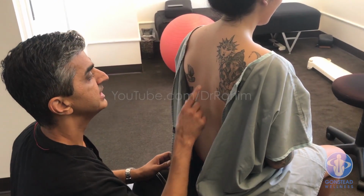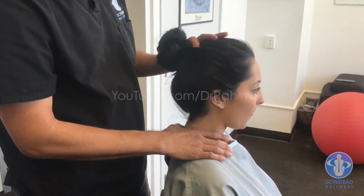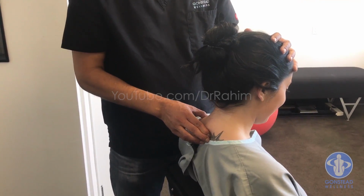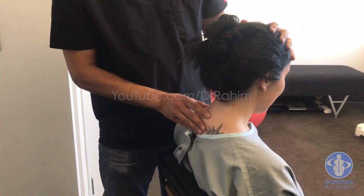So we have to decide where we're going to start. We have sacrum, we have T9, we have T6, and we have to check the base of the neck. And then we've got to decide clinically where is the best place to start. Definitely we want to work on the foundation, the base. Tender right there. That was like a shooting pain. This one here? Yeah.